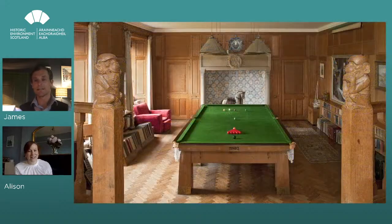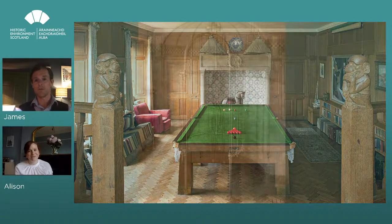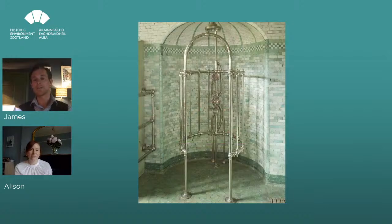Ardkinglass is quite surreal in a really good way. It's almost got a coat. It's wearing a coat of historicism, and it feels like an ancient keep that has been there for hundreds of years. But it's early 20th century, and Sir Robert Lorimer was a master of working with traditional materials and traditional craftsmanship, also in other European countries, especially Holland.